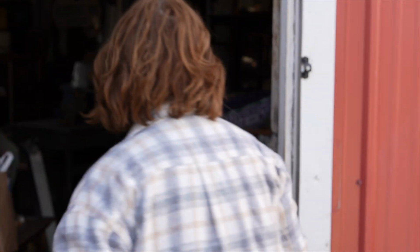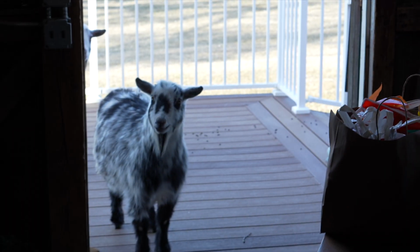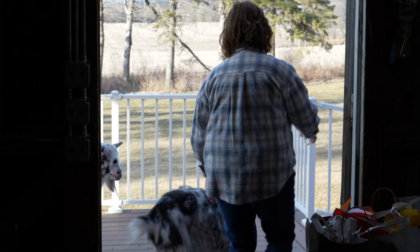It's a mess. Maybe we could try and find a clean spot at the barn. Yeah. You can come in here. You go downstairs. You have to go downstairs.